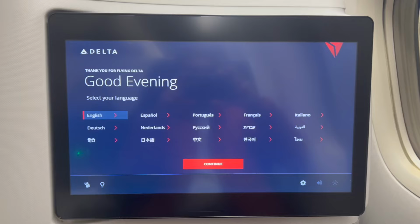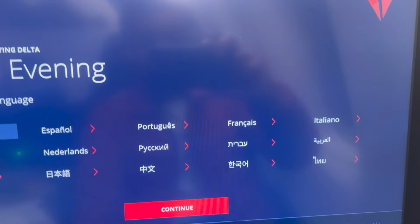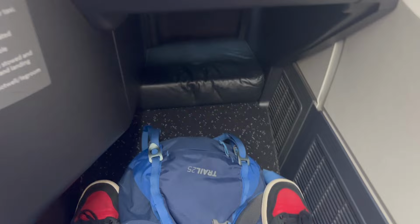Starting off with the large touchscreen IFE, let's go for a suite tour of our Delta One business class seat. This can also be controlled by using the IFE remote located at the side of the seat. Beneath that, we have a pretty generous amount of legroom, as well as the legrest. To the left side of the seat, we will find a nice large surface where you could keep items. You'll find a small mirror, as well as the IFE remote in this small little compartment. So this is definitely a nice little area.